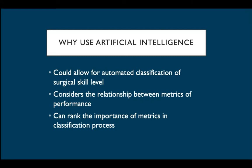The other thing with artificial intelligence is that it considers the relationship between the many different metrics of performance, whereas regular statistics don't do that as well. You can do multivariate analysis, but it's just not as good at measuring these interactions and the multiple variables as machine learning.